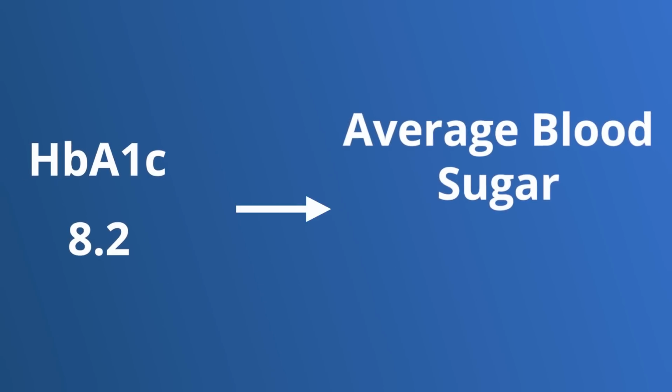Metformin might not be the best idea. If you want a better way, it depends on you. For example, Mariah had been diagnosed with type 2 diabetes, and her hemoglobin A1C was 8.2. That meant her blood sugar was averaging around 190, and her doctor prescribed metformin.